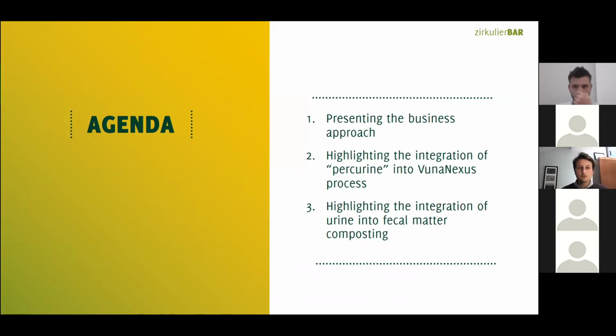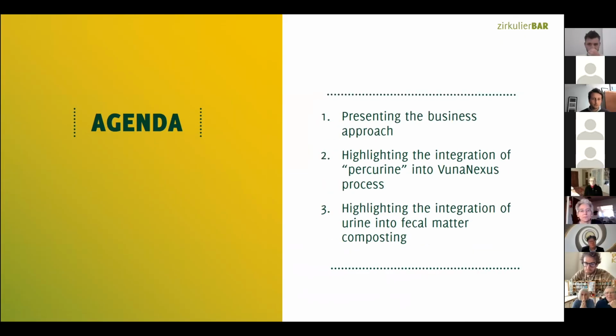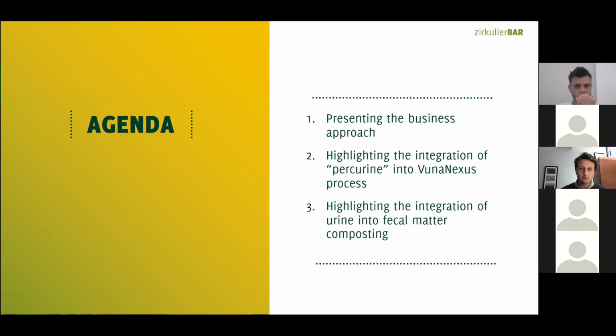First, I will introduce to you the business and the project approach, and further on, I would like to highlight the integration of what we call percurine into the VunaNexus nitrification process, and the integration of urine into fecal matter composting.